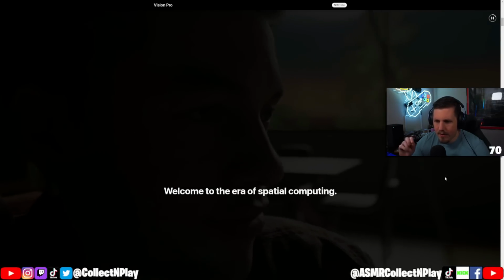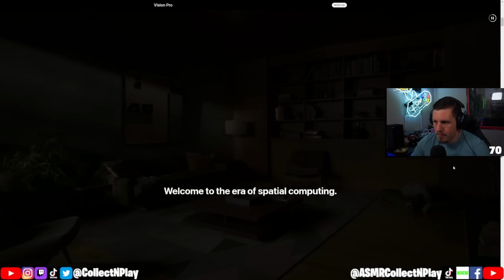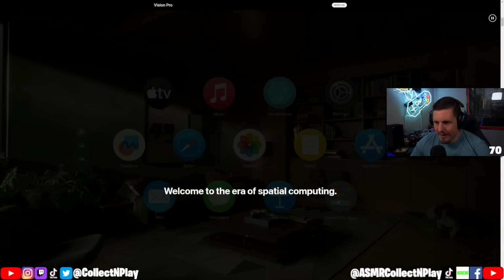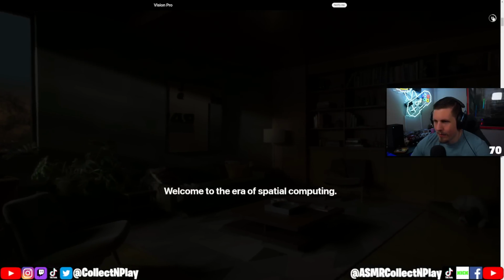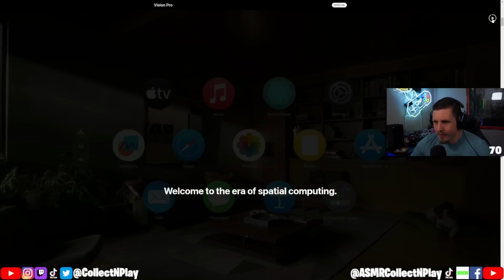It says, "Welcome to the era of spatial computing." That's what they're calling it, spatial computing. And here's the interface. I wish it would maybe pause. Oh, you can pause it. Okay, all right, we can pause it in the top right-hand corner already. You'll see the interface pop up. You put on the goggles, and boom! Look at this. Okay, this is really cool.